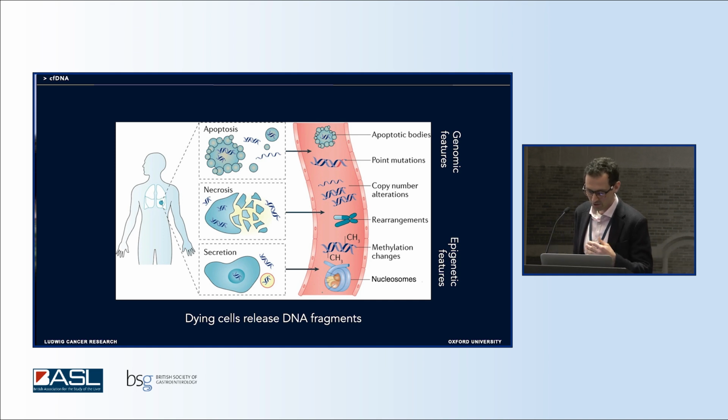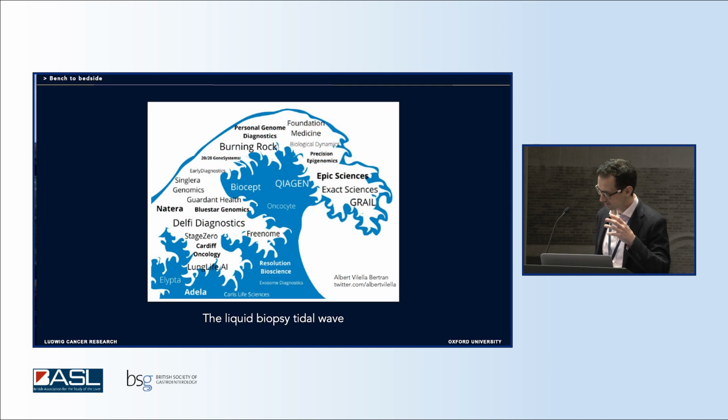So since this idea has really gotten into people's heads, there has been an incredible tidal wave of interest in using cell-free diagnostics through sequencing of cell-free DNA. And that is not even all of them. There's like a gazillion companies now doing that sort of thing.